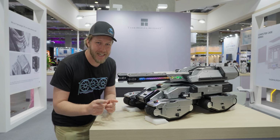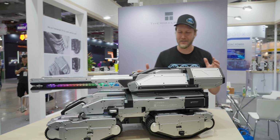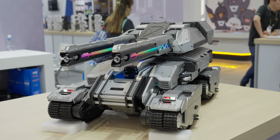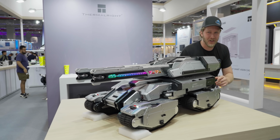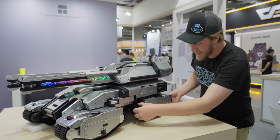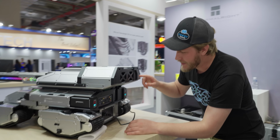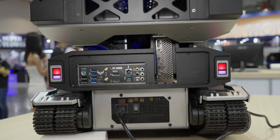And finally, at the beginning, I promised you a tank, and you are getting a tank. This right here is, well, the Thermalright tank, and it is over 500 individually CNC machined pieces to make this whole thing. Also, it doesn't currently have motors in it, but there's spots to put motors into these tracks so it can move around on its own. Also, if you look in here, you can see that they have an AIO liquid cooler, a mini ATX motherboard, and space for a 3-slot GPU, up to 350 millimeters in length.